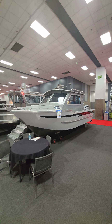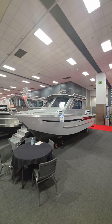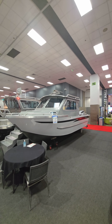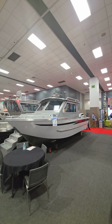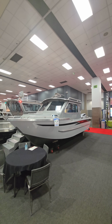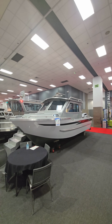Well, we made it. It's the final day at the Seattle Boat Show, and we're going to do a little walk around video of this 2024 model Silver Streak 21 Phantom Special Edition. This is a very unique boat in that it offers quite a bit of features that are not found in other 21-foot boats of this size profile.